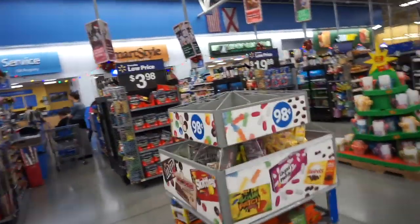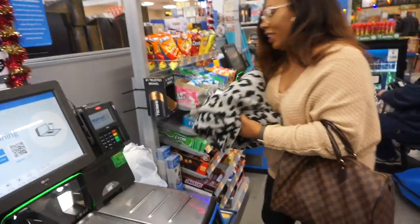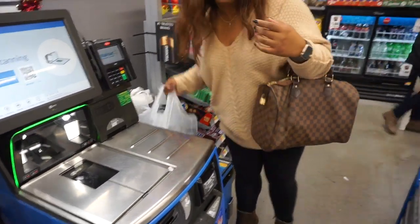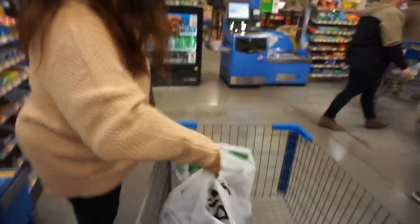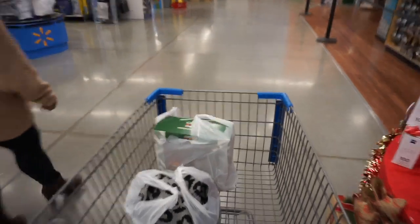Time to check out. It always takes forever to check out in Walmart. No, she got everything in her cart. Self checkout. There's a long line down here though. Okay, then. Dad was making my sweater fit in it. Okay, then. She made it fit. All right, guys, I got out of Walmart with only spending $51.67, so I did good. This is my cheapest trip yet.